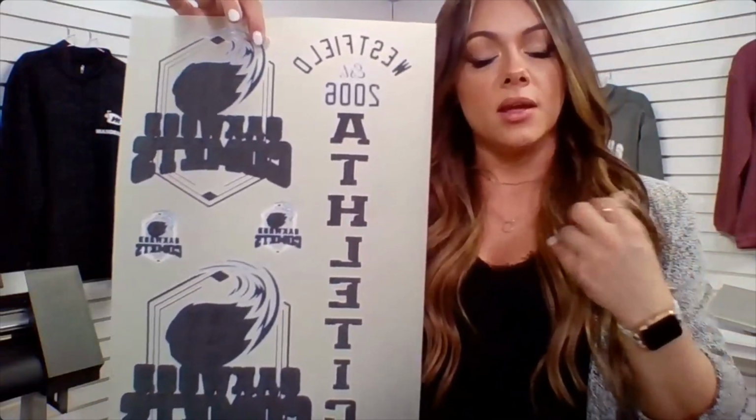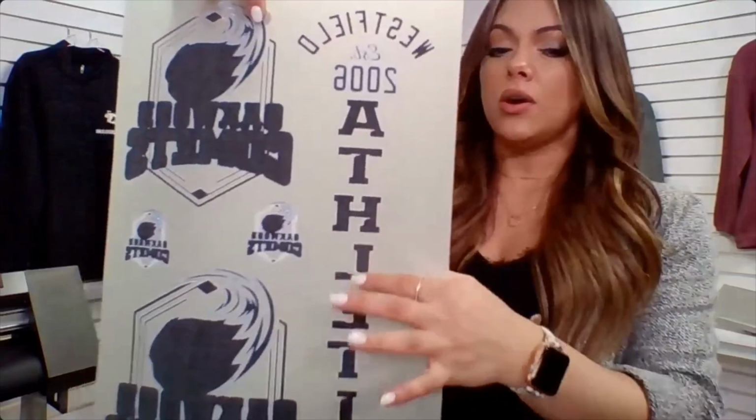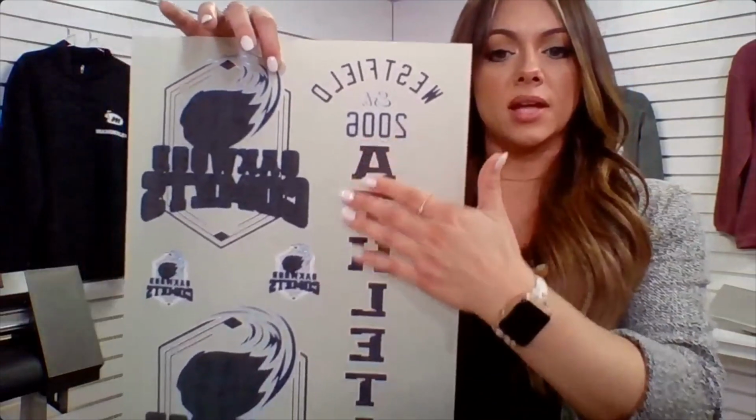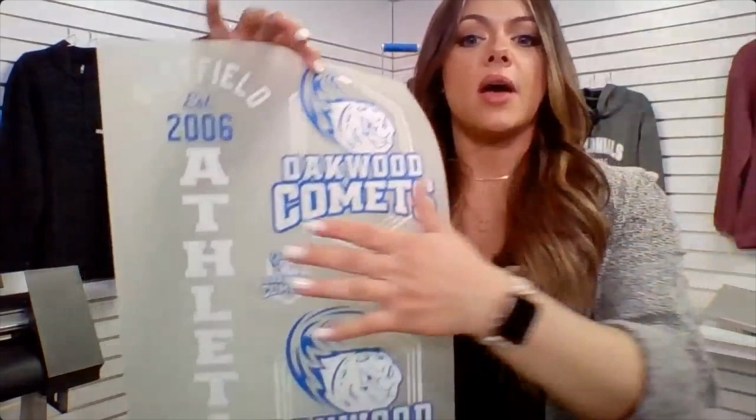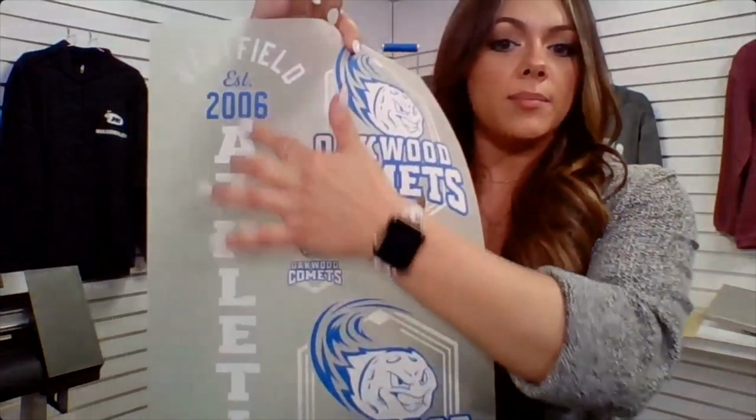What I love about this product as well, not only does it have that high premium look and feel that feels just like that Nike logo, it also has that charcoal backing that's going to reduce the risk of any dye migration. Right, so if I was going to print this garment in the color red, I wouldn't have to worry about the white part of this turning pink, right?